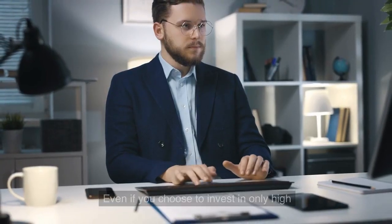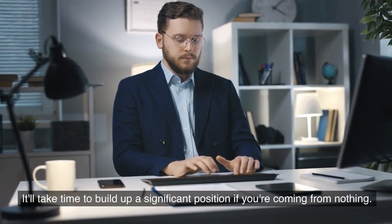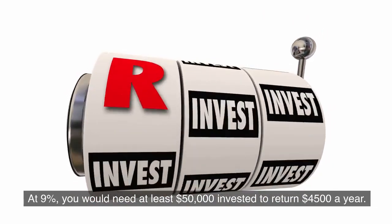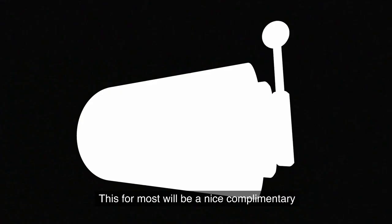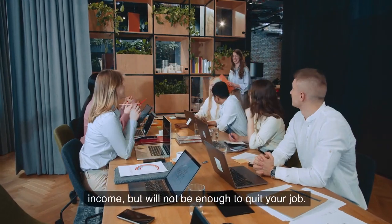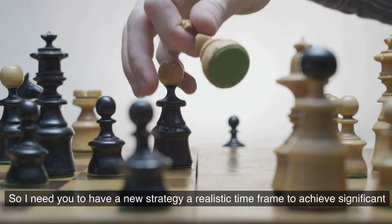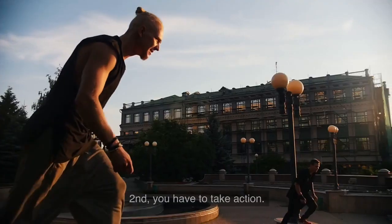Even if you choose to invest in only high dividend stocks, which is completely up to you, it'll take time to build up a significant position if you're coming from nothing. At 9%, you would need at least $50,000 invested to return $4,500 a year. This for most will be a nice complementary income, but will not be enough to quit your job. So I need you to have in your strategy a realistic time frame to achieve significant dividends from your investments.